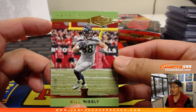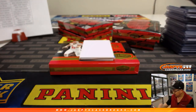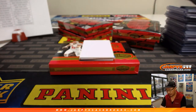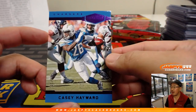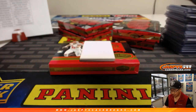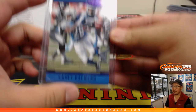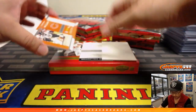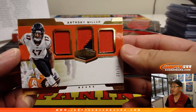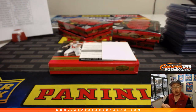Next one, Will Dissly /99 for the Seahawks. That's going to go to Jeremy Anderson. Got Casey Hayward, 11 out of 30, going to the Chargers. Got a redemption on. Does anyone know what the redemptions are? There's Patch Trio, Anthony Miller, 29 out of 55, going to the Bears. Michael Kuntz with that one.